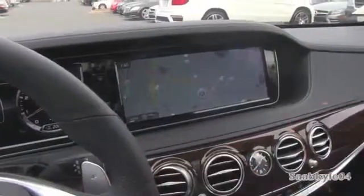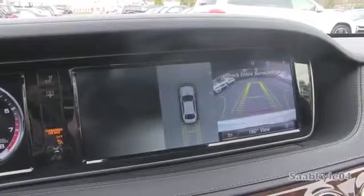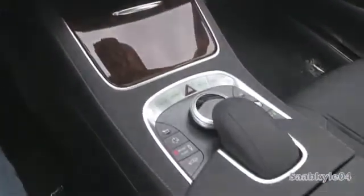Once you put the vehicle in reverse, your backup camera appears with guidance lines that will automatically adjust as you turn the wheel. And something else that's pretty cool about the new S-Class is that it features stereoscopic cameras all the way around the vehicle for true 360-degree views.